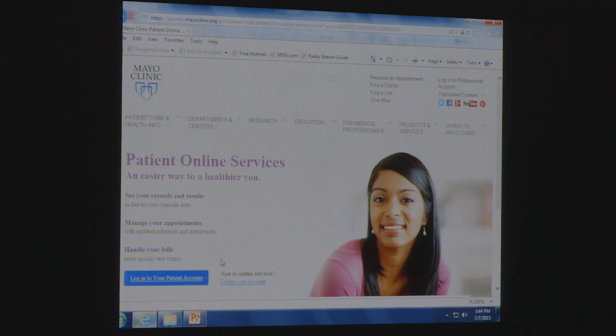This is a good source also for billing if you have any questions in regards to charges that have occurred while you were visiting Arizona.